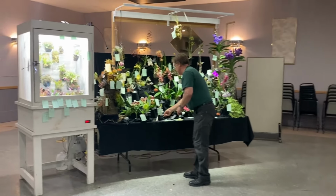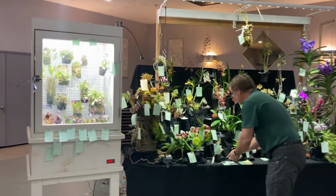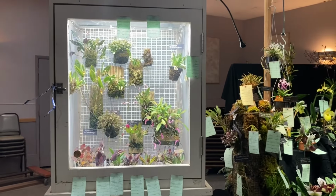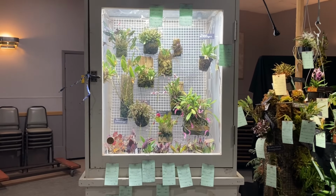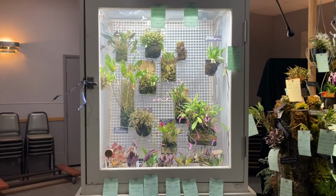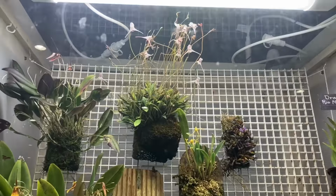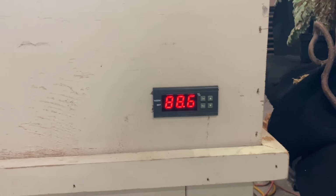And then there's John finishing up the Wisconsin display. So John, I have to know, did you make this case right here? I made that. Wow. Because I saw it disassembled in your van and I was like, this is crazy when you move it. It's got a base, it's got humidity control.